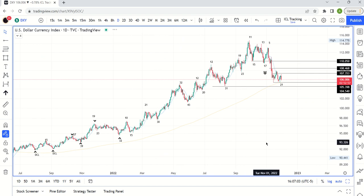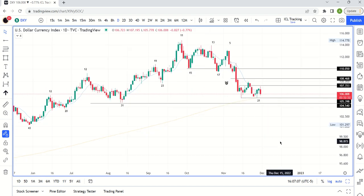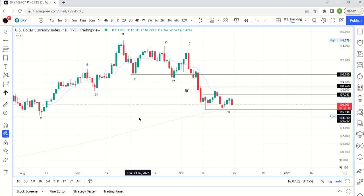Let's jump into the daily chart for Dixie. First, again, it is November 30th. Jerome Powell spoke today and people were expecting him to crash the markets, to have risk assets go lower. They did exactly the opposite. Now, we could see a massive reversal tomorrow. That's always potential. It's always on the table. But so far, what we have is risk assets rallied and the Dixie sold off.